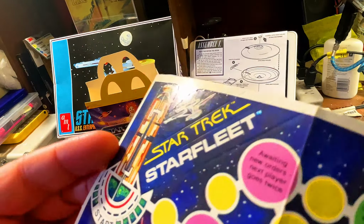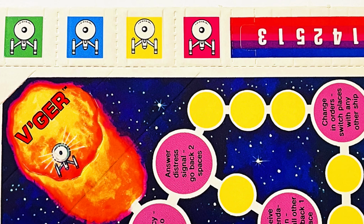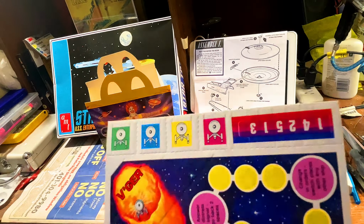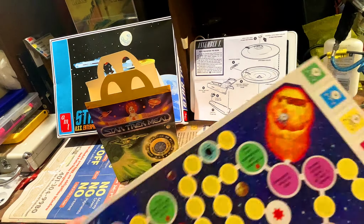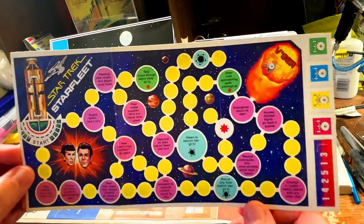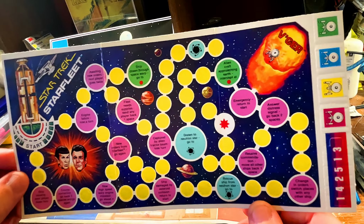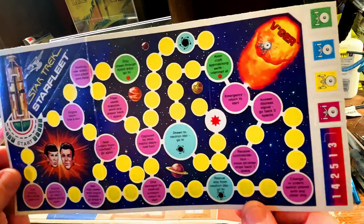So these get folded up. Yeah, I'm not going to do that. I'm not going to ruin it. You can see the different playing pieces. You've got the green, blue, yellow, and red, and they're the Enterprise. Punch them out and they fold down. And yeah, this would be a pretty fun little game, you know, while you're waiting for your parents to finish eating, or just to occupy you, or your parents want a little bit of quiet time for themselves, or just play a game.